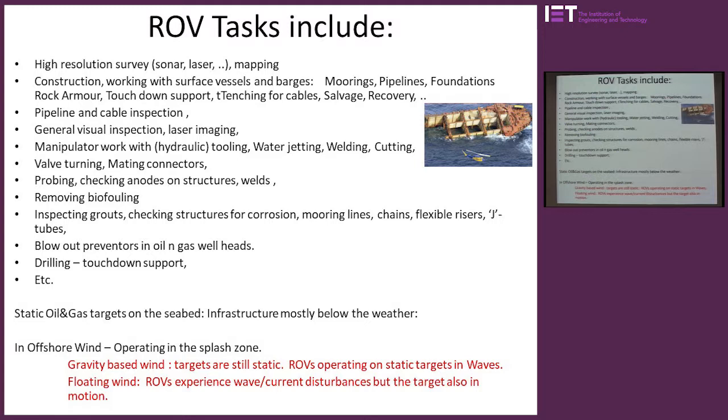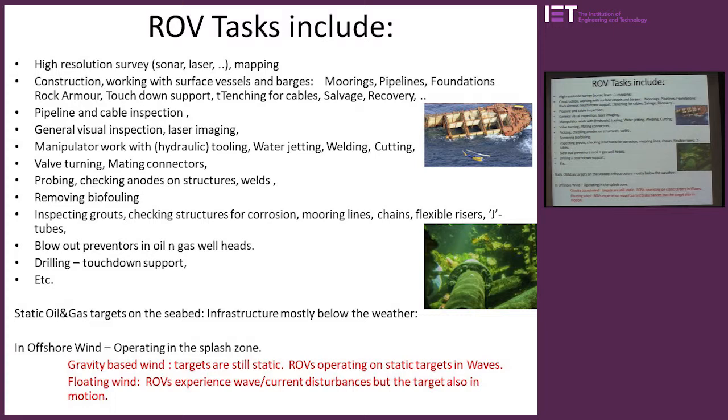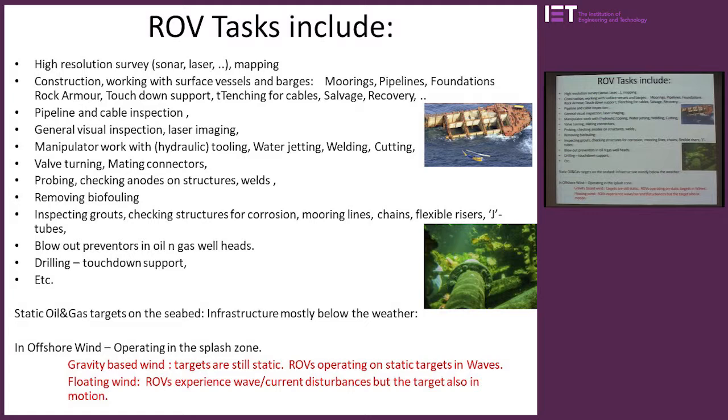So a very quick look down through some potential ROV tasks. You might use ROVs for high resolution survey, sonar, laser or photogrammetry, mapping of the seabed or imaging the structures on the seabed. You use them during the construction, working with surface vessels and barges in the heavy construction, maybe working on moorings, laying pipelines, foundations, the rock armor around the base of wind turbines, touchdown support. So if you've large barges laying large civil structures, you may have the ROVs as eyes on the ground, if you wish, on the seabed in touchdown support. Trenching for cables, salvage, cutting up wrecks on navigation channels or whatever. One of our support companies is the third biggest salvor in the US. Pipeline and cable inspection, general visual inspection, laser imaging, manipulator work.